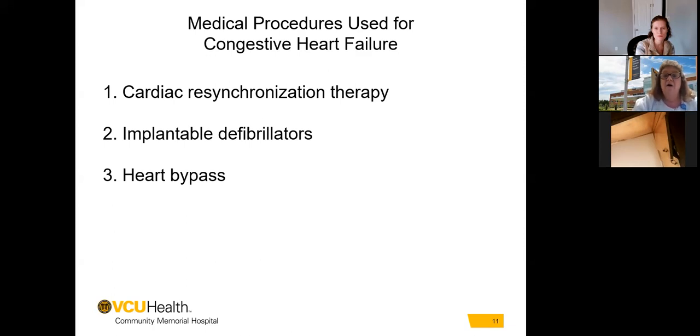Implantable defibrillators, which I know everybody knows what a defibrillator is, but it kind of keeps the heart in rhythm, or heart bypass. And we all know what a heart bypass is.